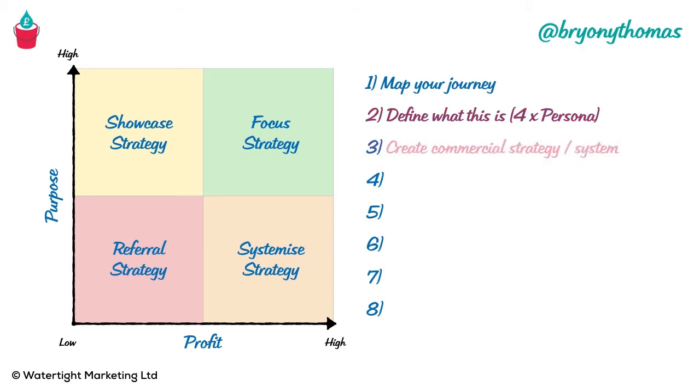When you've created those 4 personas, you create 4 commercial strategies, 1 for each. Your referral strategy, your systemized strategy, your showcase strategy, and your focus strategy. You have a checklist or a system for each one of those. When you have your strategy for each, you then use this matrix to create a qualification and a filtering tool. So qualification would be the sorts of questions you ask to determine where on this matrix people sit so that you can filter them to each of your commercial strategies.